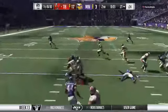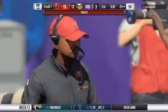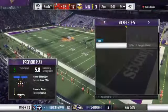They'll start out on the ground. It's T.J. Yeldon. And a short gain there as he'll get it up only to about the 24. And we're going to get a timeout with 2 seconds remaining in the second quarter.